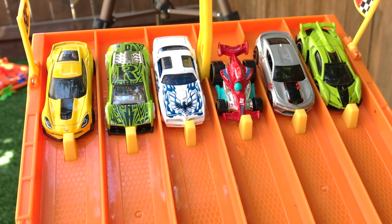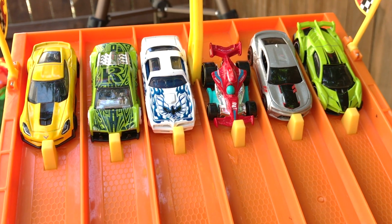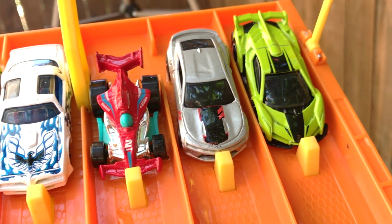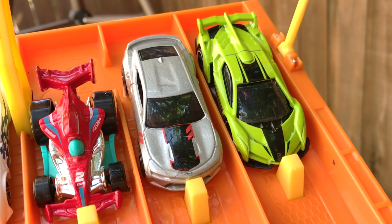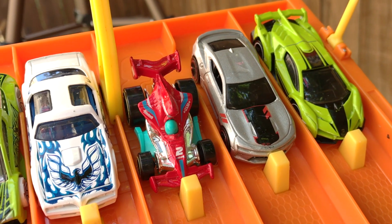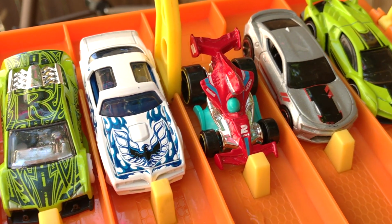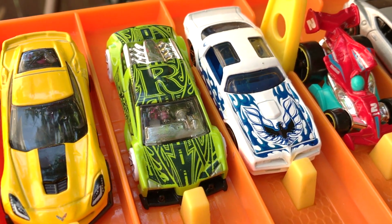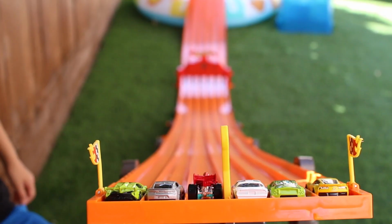Okay, it's tournament time. First up is our 4-year-old Sawyer's team. In lane number 1, we're going to have the Veneno. Lane number 2 is going to be the Chevy Camaro SS. Lane 3, Tarmac Attack. Lane 4, the 77 Pontiac Firebird. Lane 5, Zodiac. And finally, the Corvette C7. And the market's at launch.